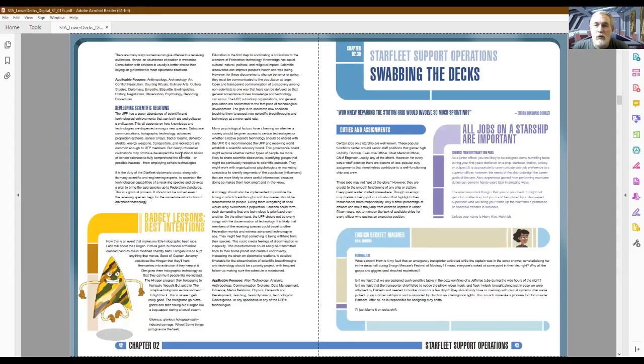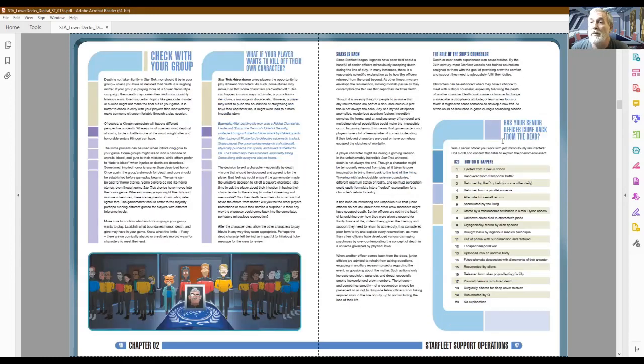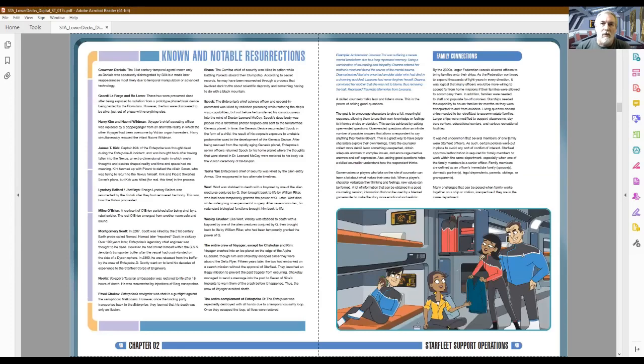What do ensigns do? Well, they get some of the grunt work. Once upon a time, that was handled by privates, but now a lot of it is handled by ensigns. Everybody's got to have something to do on a starship. Some of it is less glamorous than other things. Sometimes people die.